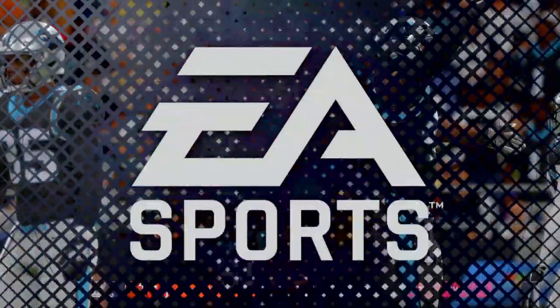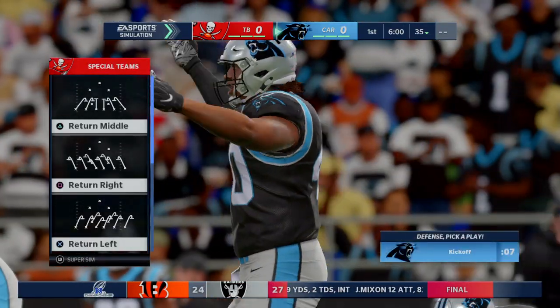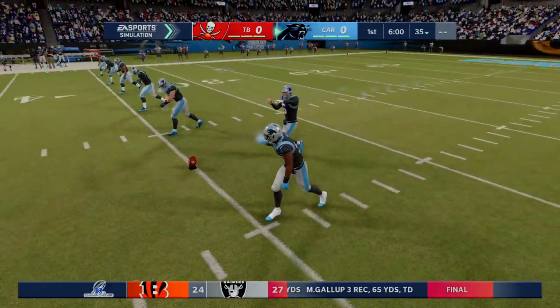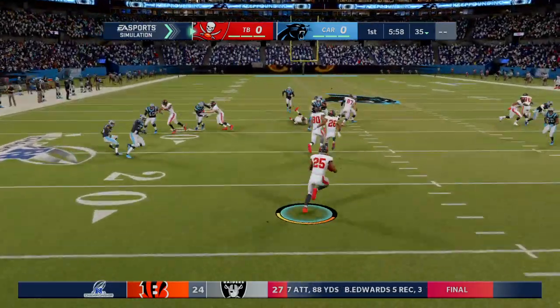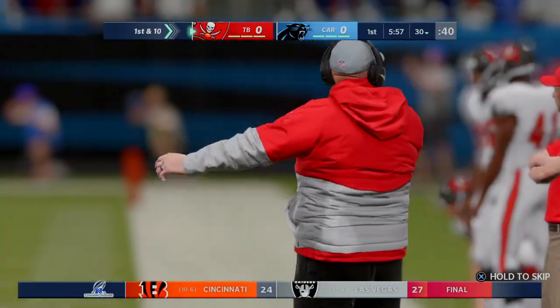EA Sports coverage of the National Football League is in uptown Charlotte, North Carolina at Bank of America Stadium. Coming up, it's a battle to represent the NFC in this year's Super Bowl, and we've got a classic in store between the Tampa Bay Buccaneers and the Carolina Panthers.